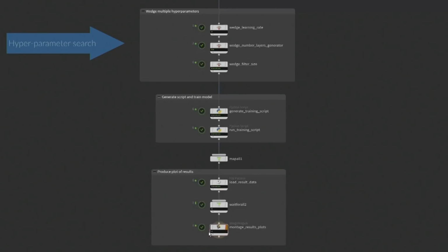And so because we don't really know what's going to work well, people just end up trying lots of different stuff. Well, they tried in serial, but now that we have PDG, instead of doing it one at a time, we can just say, hey, let's try all of these things together at the same time. So what we're really doing here is hyperparameter space searching with PDG.